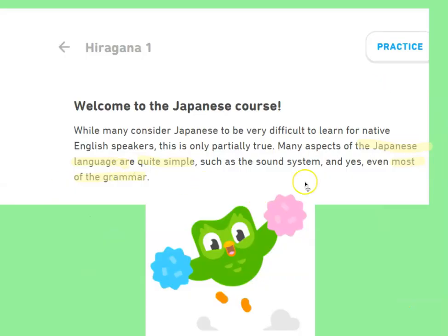In the Duolingo tips, welcome to the Japanese course. Many aspects of the Japanese language are quite simple, such as the sound system, and yes, even most of the grammar. Here we go. Most of the grammar, E adjectives, so easy, so simple, they're all going to work the same way. There's one irregular, and even that works pretty similar to all the others. You're going to love this.